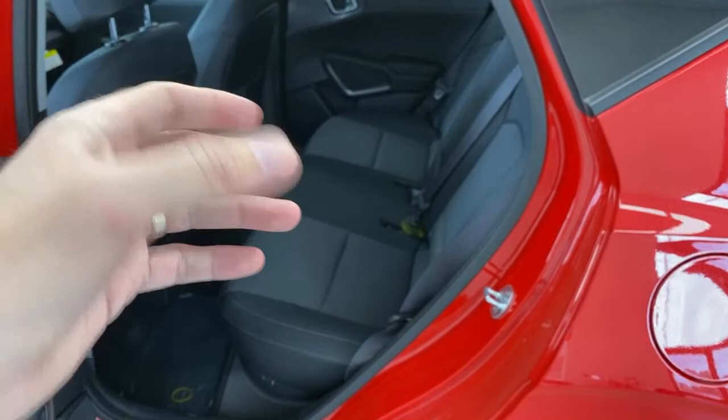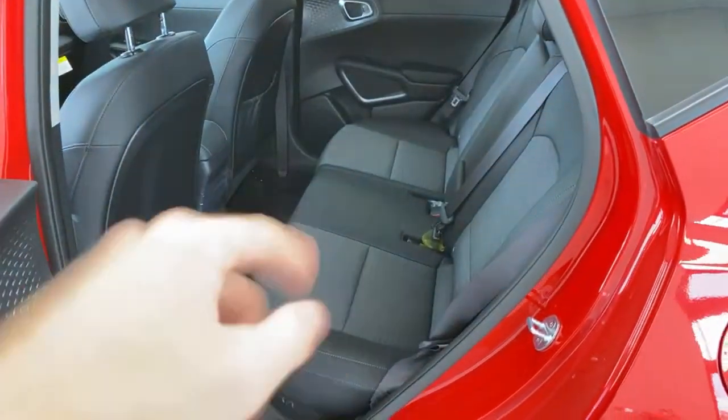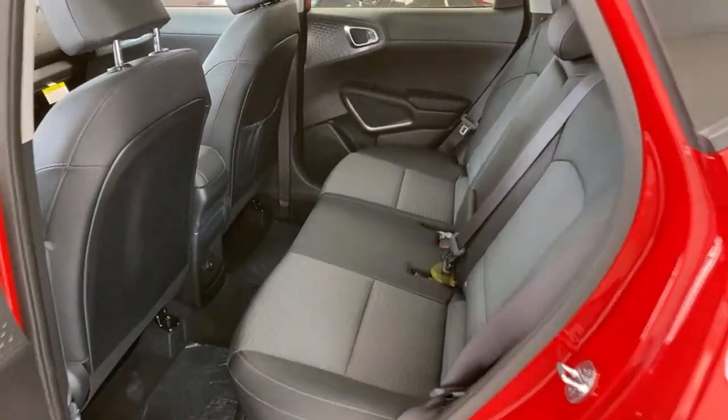Depending on the seats, some of them are really big in the middle, but I've seen three child seats across in a Soul, so something to keep in mind.